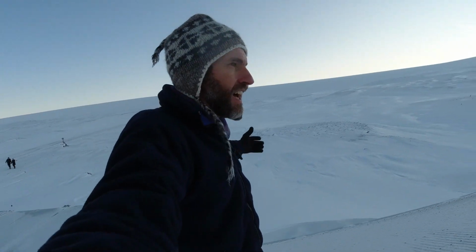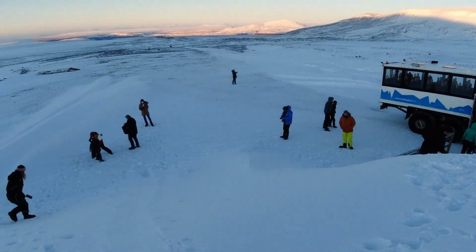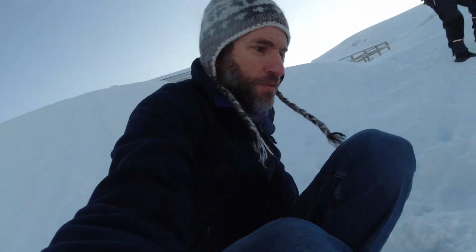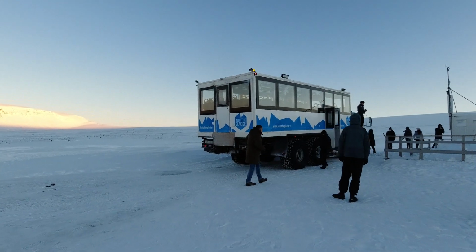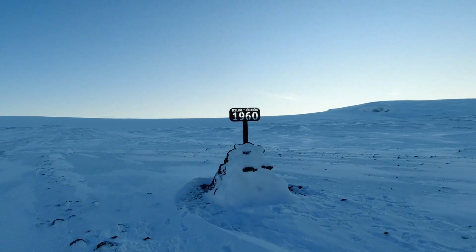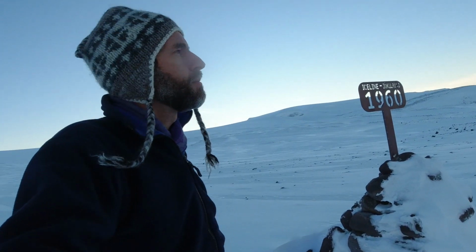Unreal. Another world. Another planet, it feels like. And then from here, we're going to keep on going and get deeper into the glacier, literally. So you can see here, this is where the glacier line was in 1960, Iceland. Now, of course, there is snow everywhere right now, but it is December.